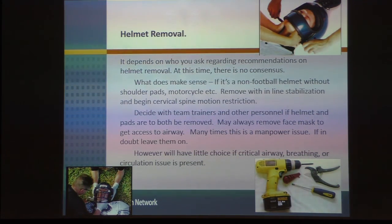If you have little choice, if this person is unconscious and not breathing, I really don't think you have a choice but to take it off so you can get to their airway. I think the theoretical potential cervical spine injury is trumped by the immediate airway. So if you have to take it off, you just slide it off. You can take the face mask off if you have time. You just undo the chin strap.